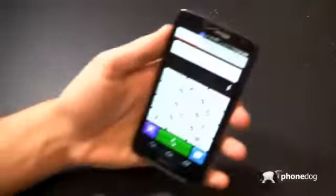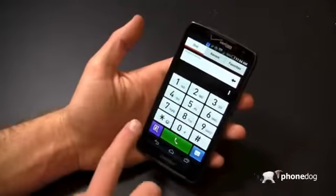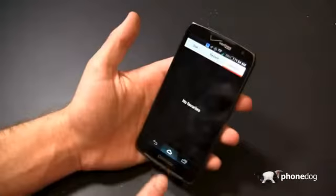Show you the dialer real quick, and forgive me while I pull it away. I want to make sure none of my calls are in there. You can see obviously a very heavily Pantech customized dialer here with buttons, very colorful down here at the bottom, messaging, calls, and more, and then tabs for your recent and your favorites up top.